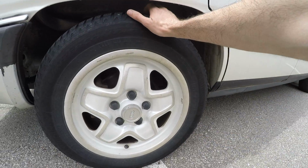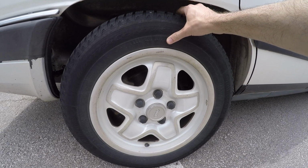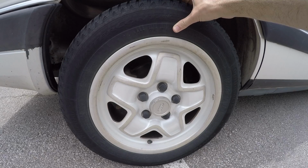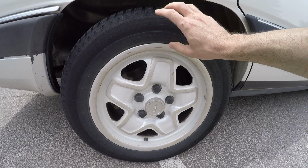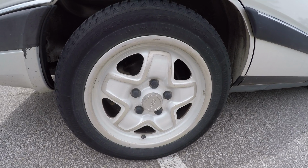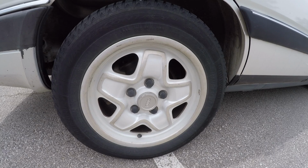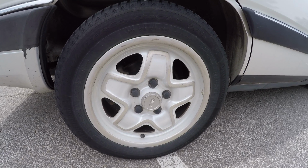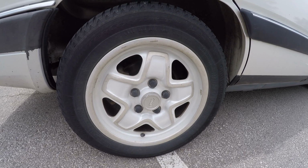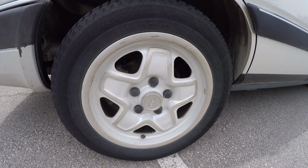Right now it has some winter tires on there, which is not great for the summertime, which we're in the middle of right now. So I'm going to replace these with some more all-season style tires. It should help the road manners and general performance throughout the year. These do seem to be flat spotted. On the highway you get some vibration, and I think it's just down to the tires being kind of old.